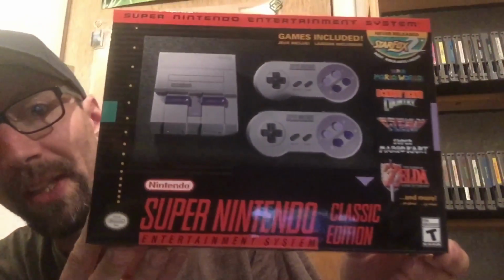Game room, back from my hunt for the SNES Classic, and obviously since you're here in the game room with me, I was successful. So, tiny little box here, as you can see, same as the last one. My hand covers the entire box. It's incredibly small but incredibly detailed and awesome.